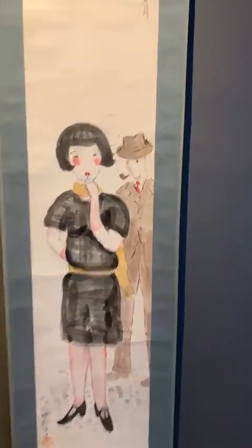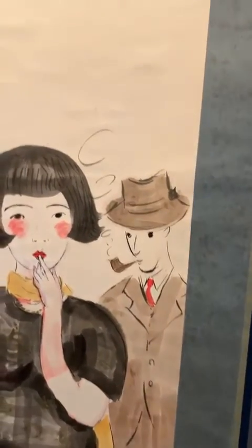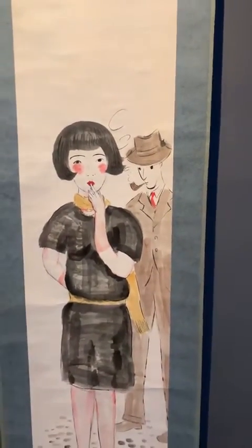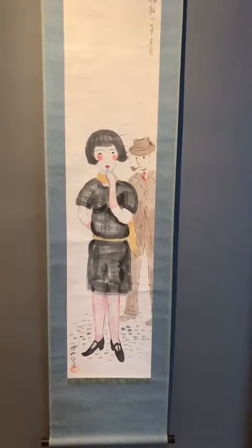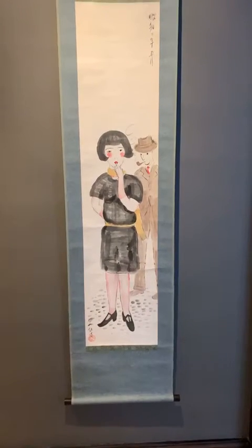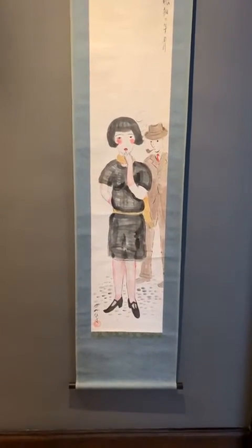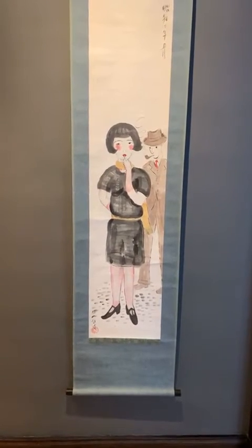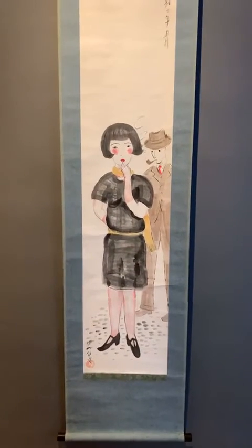And then in the background here, we have a gentleman with a hat, with a pipe, who is smoking his pipe. You could see these really playful wisps of smoke going up, and then his very finely tailored Western suit with that really wonderful red tie that just pops. And so this painting really is indicative of the time that we were just discussing, a time of freedom for the Japanese youth who were moving, as I said, to Tokyo and experiencing sort of this new urban experience. They were going to nightclubs, listening to jazz, smoking, drinking martinis, and just living life to the fullest.